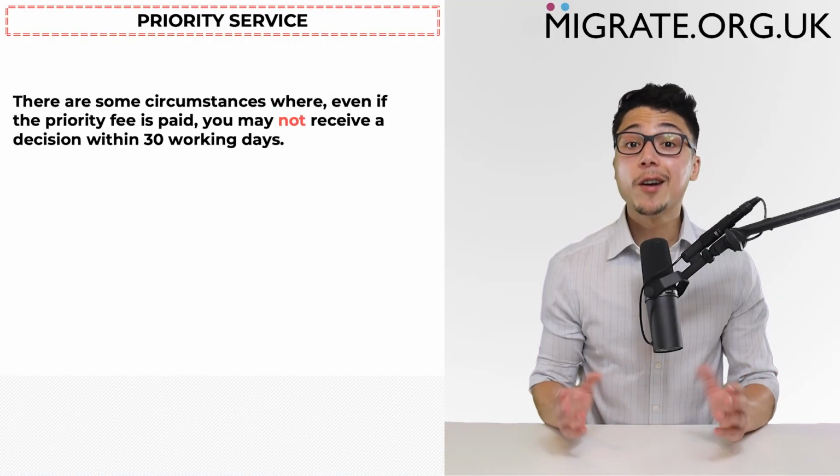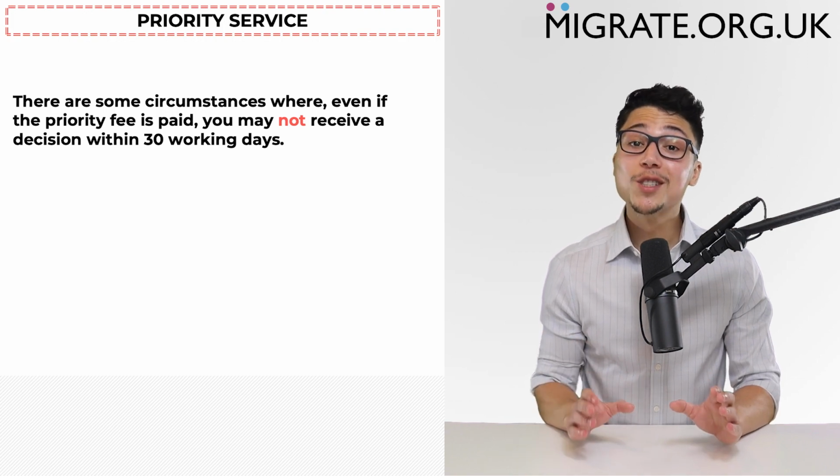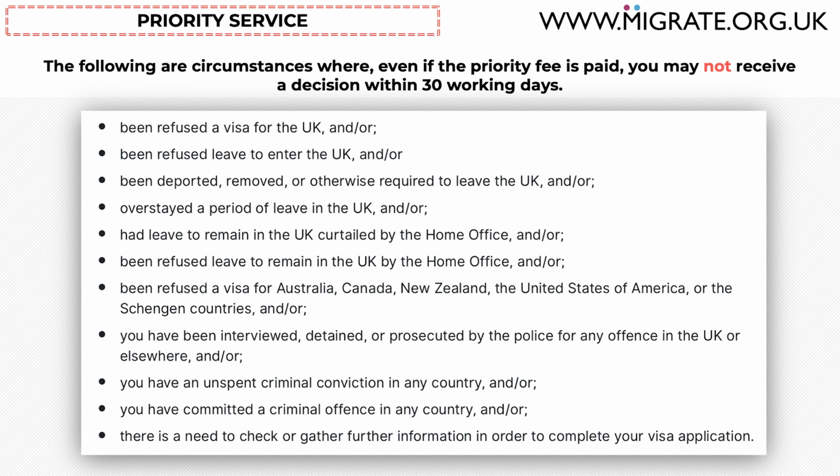It should be noted that there are some circumstances where, even if the priority fee is paid, you may not receive a decision within 30 working days. The circumstances can be found here. Notably, it states that if the applicant has previously had a UK visa refusal, the application may not be deemed straightforward and may therefore take longer than 30 days.